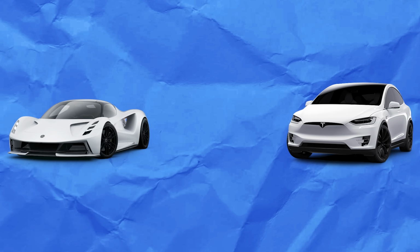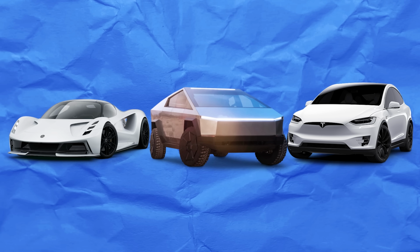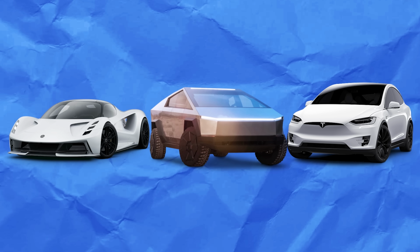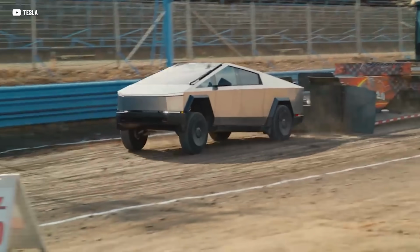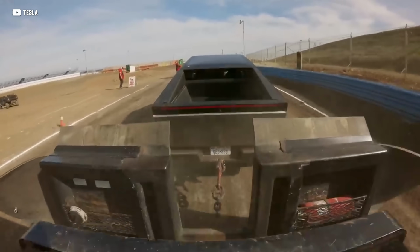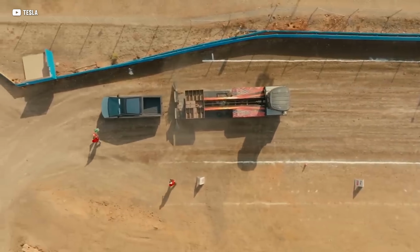So, EVs are ridiculously fast, and the fact that the new Cyberbeast slots in between a purpose-built 2,000 horsepower Lotus hypercar and Tesla's own supercar SUV is nothing short of downright mind-blowing. But why in the world does the Cybertruck even exist? And if Tesla really wanted to build a pickup, why didn't they just use their existing tech and lob the back off of a Model X?